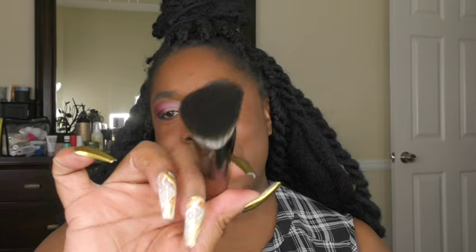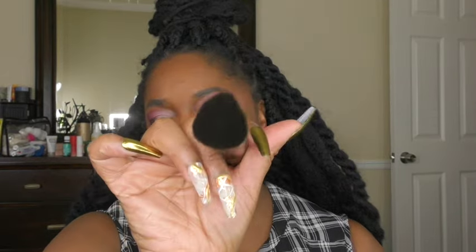The first one is the My Yummy Base Large Angle. This is one I can definitely see myself using for foundation, maybe even a bit of concealer, because you can definitely get in there because of the teardrop shape of this brush. Another one that I could definitely see myself using is the number 9, which is the Yummy Fluffy Angle, the medium one.